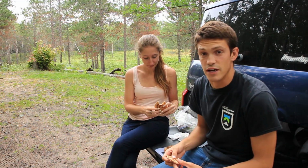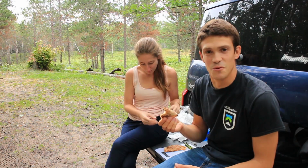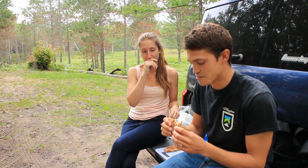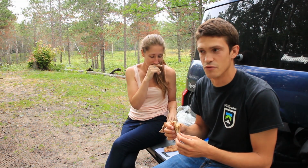She's such a good cook that she makes something even as simple as a tuna melt absolutely delicious. I don't even know how she does it, and the asparagus was really good too, but we accidentally ate it all before we finished cooking.